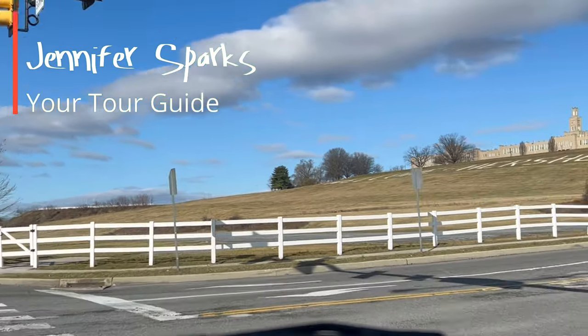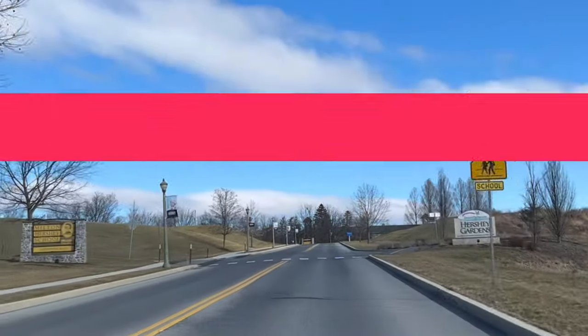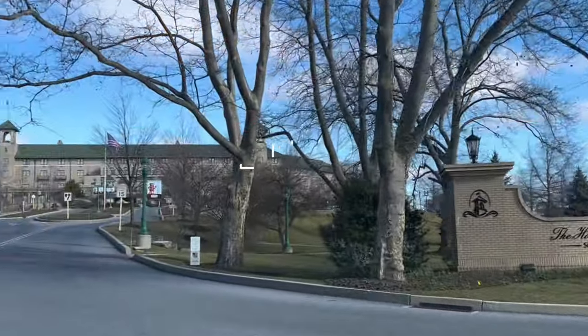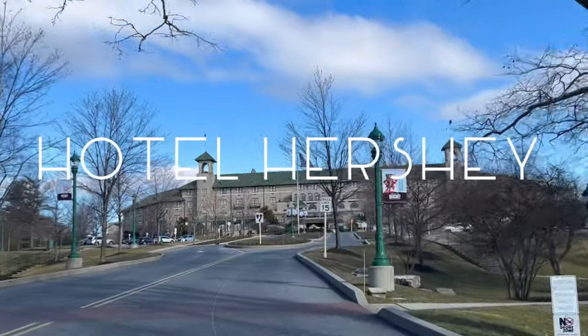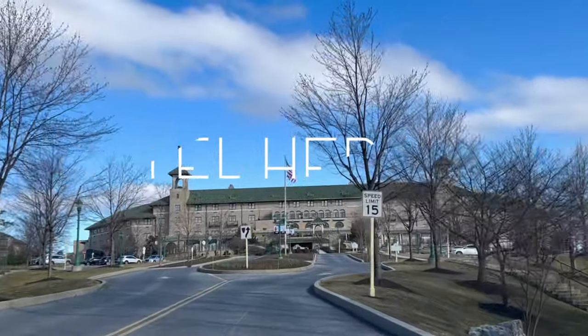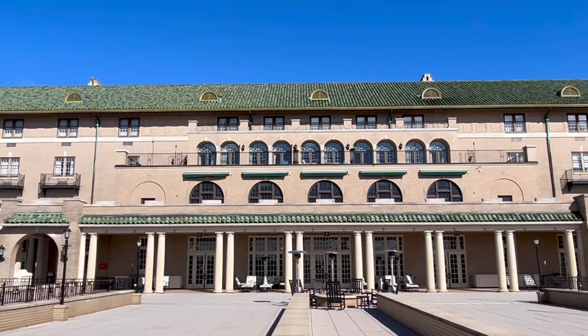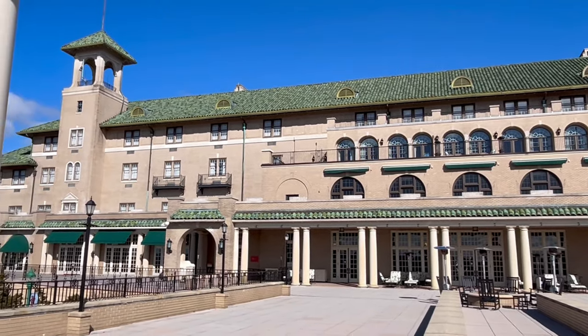I'm in Hershey, Pennsylvania, and I'm going to take you to the two Hershey Park hotels. The first resort I'm going to be showing you today is Hotel Hershey, which is the one that is closest to the park, and it is also the oldest one, too. It opened in 1933 and is part of the Historic Hotels of America.